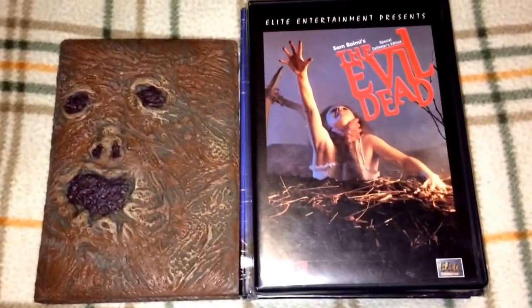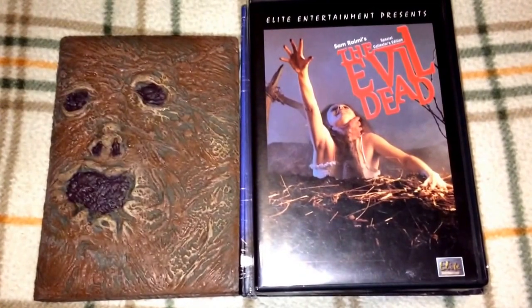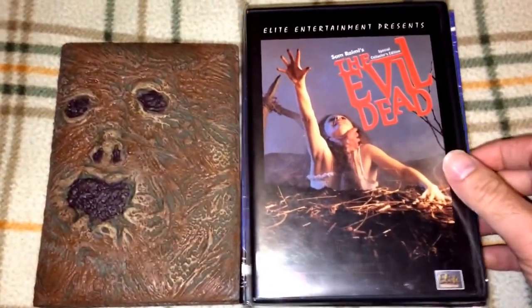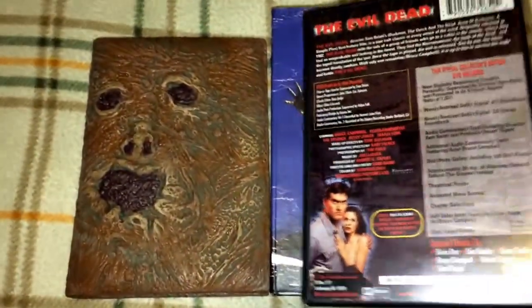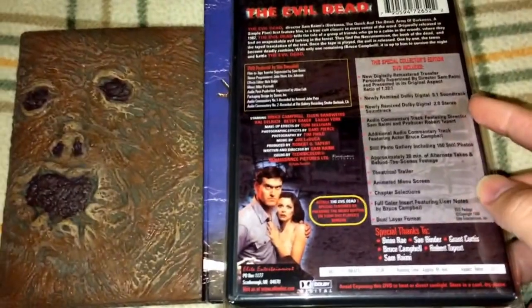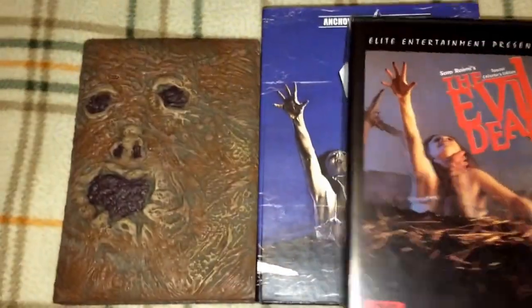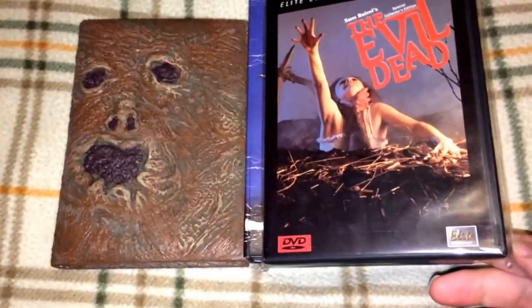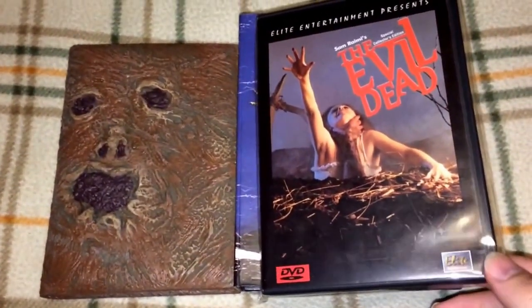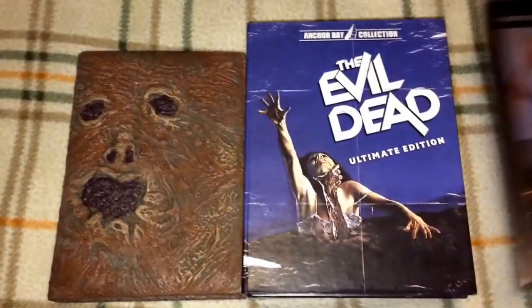And I do have a couple different editions here I'd like to show you guys. This one right here is the Elite Entertainment DVD. It's nothing special. It does have a bunch of special features, but this is a very cheap, readily available DVD. There's nothing collectible really about it, or it's not hard to find or anything.